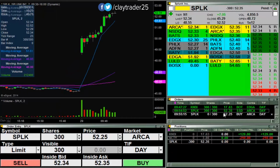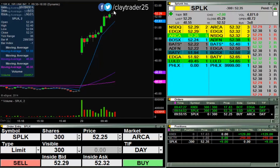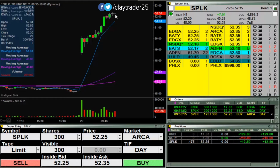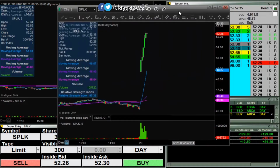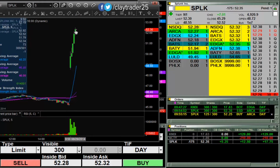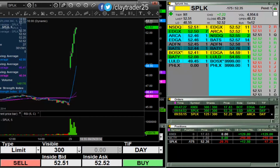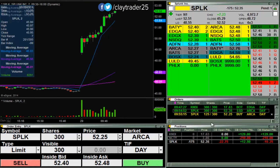Shorted 300 at 52.35 on SPLK. This chart doesn't look too overextended. Okay, I got 125 of them. Thanks a lot. It does look like it wants to pull back a little bit, but even if it doesn't, if I bring across the 5-minute, you can see this thing is quite overextended. So it's going to have some sort of pullback, not necessarily a crash and reversal, but some sort of pullback. So if it wants to keep moving like it is right now, then I'm happy to build a bigger position into it.